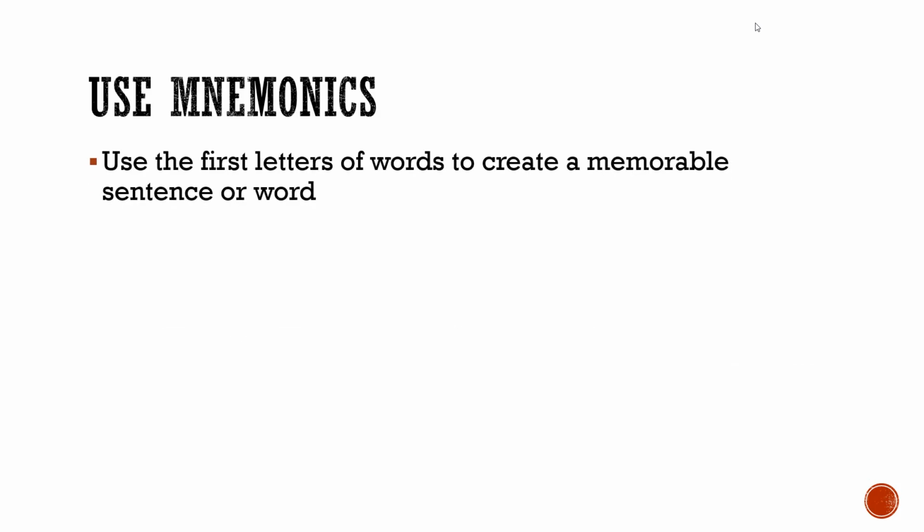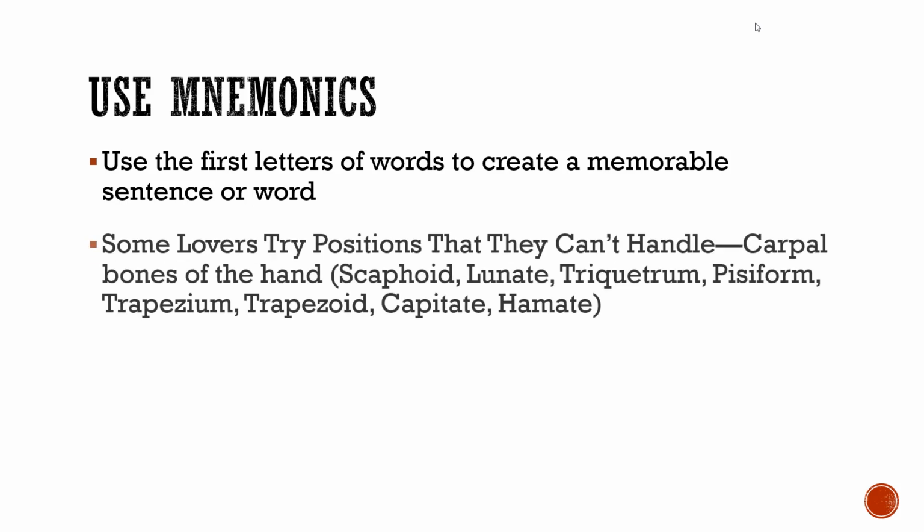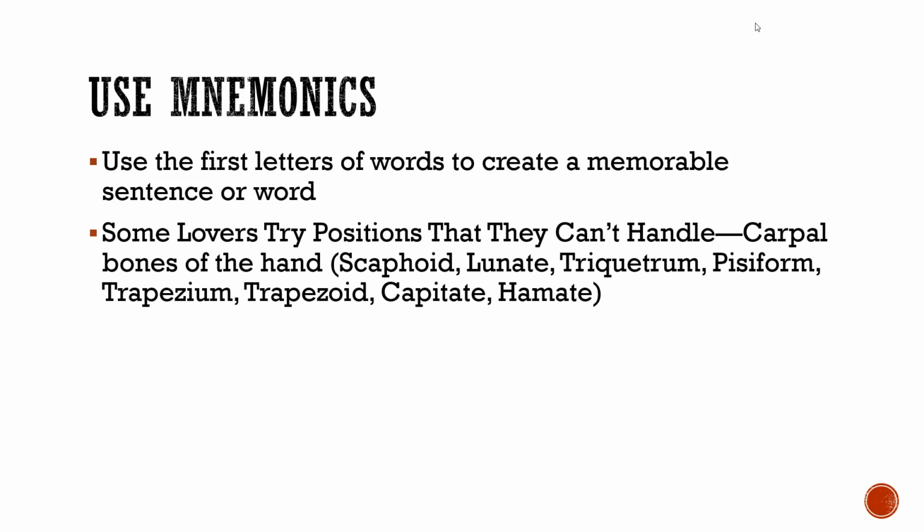Use mnemonics. This is a very similar technique. Use the first letters of words to create a memorable sentence or word. So, "Some lovers try positions that they can't handle" is the carpal bones of the hand: scaphoid, lunate, triquetrum, pisiform, trapezium, trapezoid, capitate, hamate. So the first letters spell out the first letters of that other sentence that you'll remember, and then that clue will clue you into the words that you're trying to remember.